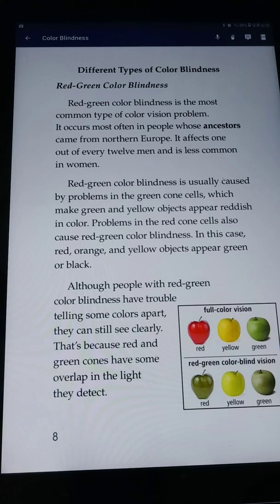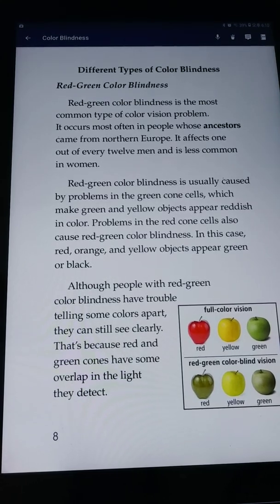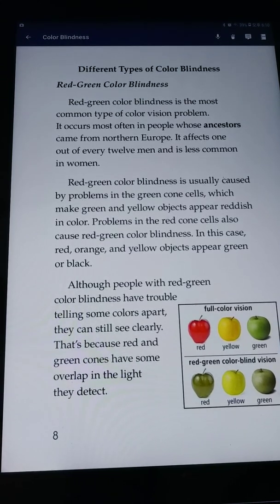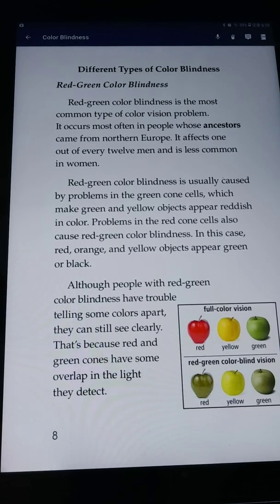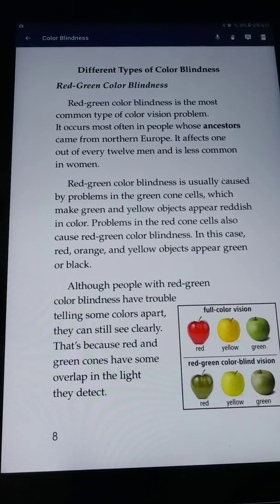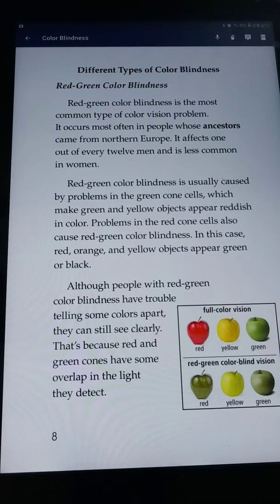Red-green color blindness is usually caused by problems in the green cone cells, which makes green and yellow objects appear reddish in color. Problems in the red cone cells also cause red-green color blindness. In this case, red, orange, and yellow objects appear green or black. Although people with red-green color blindness have trouble telling some colors apart, they can still see them clearly. That's because red and green cones have some overlap in the light they detect.